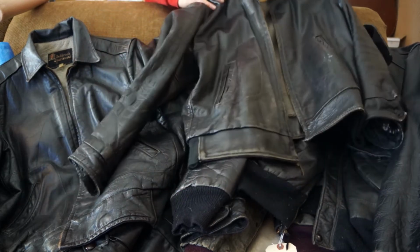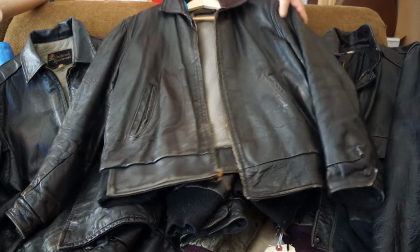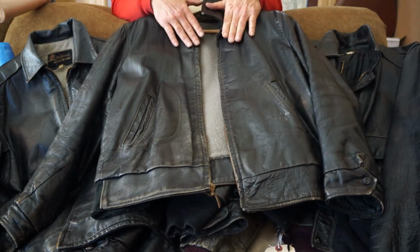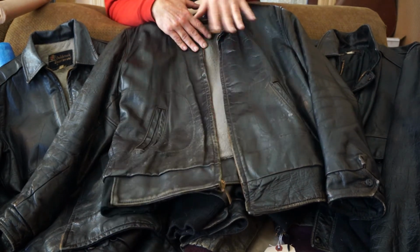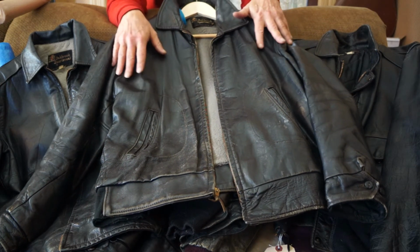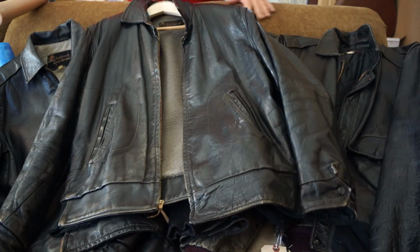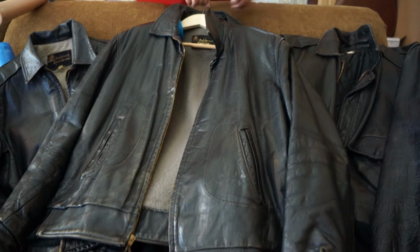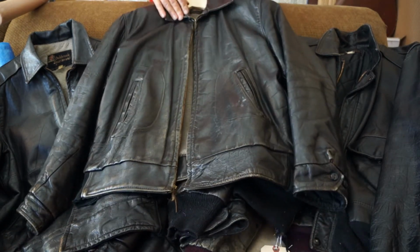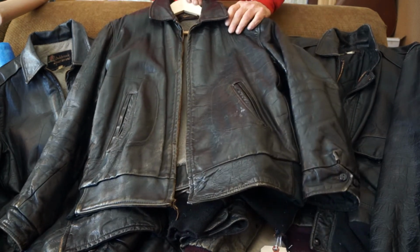I think this is an Oakbrook in a little different style. I thought it was a different style. Maybe they're all the same. And basically, yeah, it's the same jacket, same color. I thought there must be another one somewhere around here that is a little bit different. I've had a few of these. I've obviously got a few of them now. They're really nice jackets. I've got one like this on the way. I bought it last night, and we'll see how that turns out.